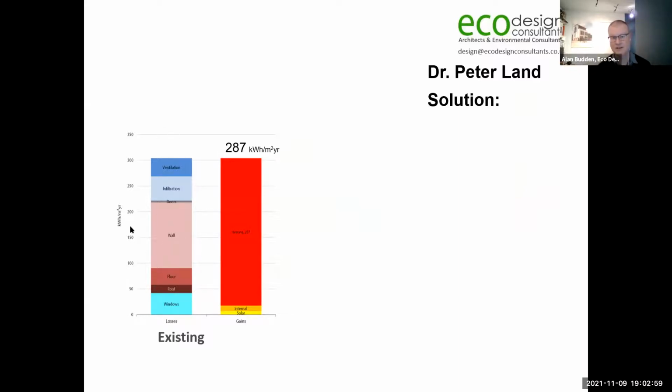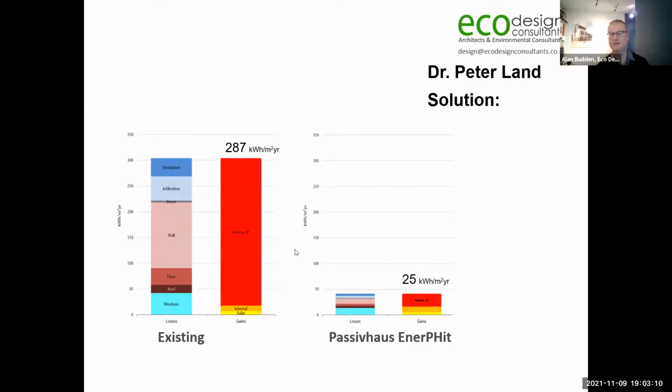So you can see a lot of heat was being lost through those front walls, a solid brick wall at the front, a lot through drafts and ventilation, and then floors and windows and roofs. So what we did to start with, we did some analysis and we got it down to 25, the Passivhaus Retrofit standard. In fact, he then came back to us and said, can we go further? And we did a few little bits and pieces to go even further, and we got down to 15 kilowatts, and it's a certified Passivhaus.